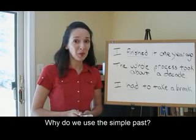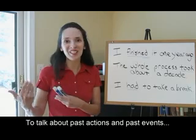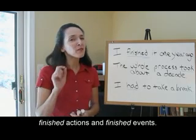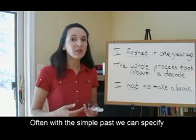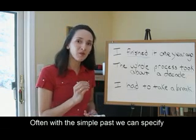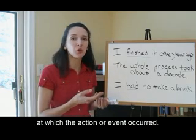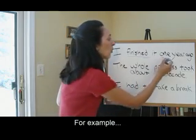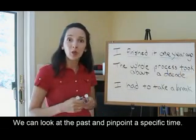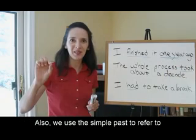Why do we use the simple past? Well, it's obvious. To talk about past actions and past events, finished actions and finished events. Often with the simple past, we can specify a specific point in time at which the action or event occurred. For example, I finished it 1 year ago. We can look at the past and pinpoint a specific time.